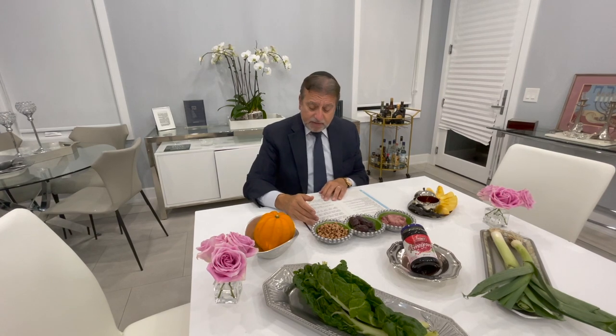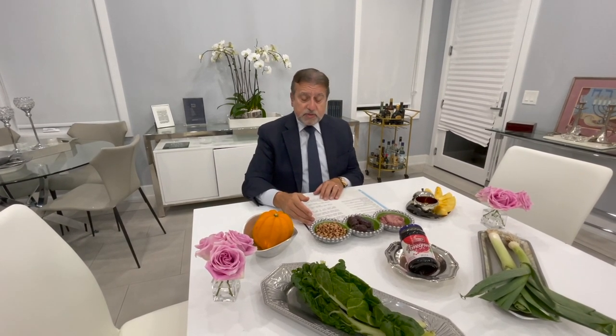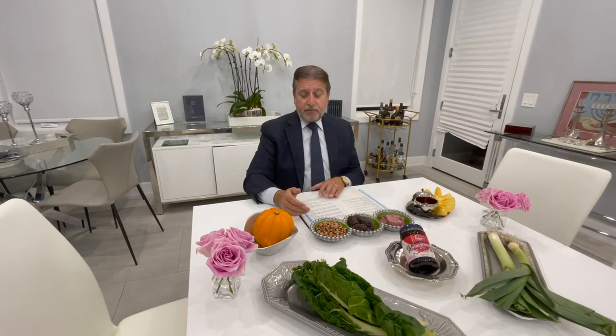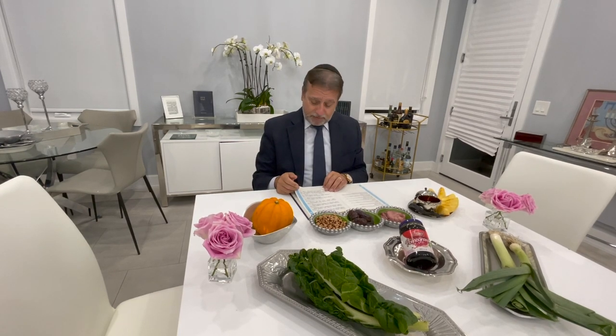Yehi ratzon milefanecha Adonai Eloheinu ve'Elohei avotenu sheyirbu zechuyotenu kerimon. May it be your will, Lord our God and God of our fathers, that our good deeds shall be as plentiful as the seeds of the pomegranate. Legend has it in the Talmud that each pomegranate has 613 seeds, an allusion to the 613 mitzvot, 613 commandments that the Torah, that our Bible has. I'm going to put you to that challenge. Maybe you could count every seed on that pomegranate and let me know how many of those you counted.